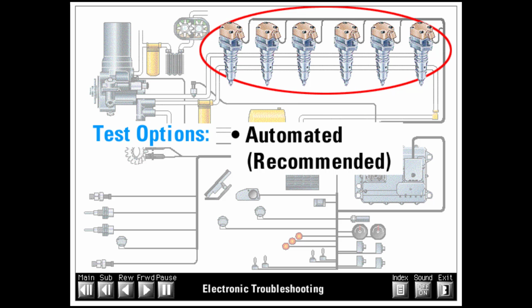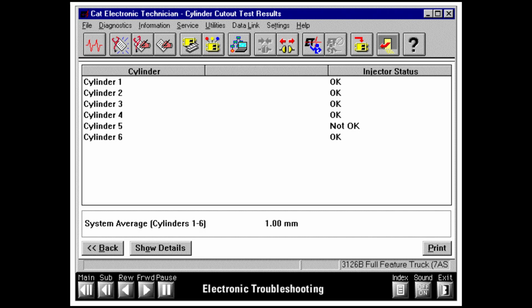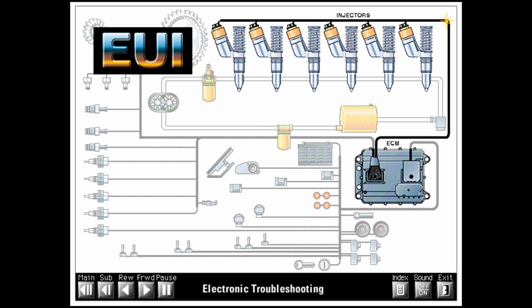This option automatically tests all 6 cylinders 3 different times and averages the results for each cylinder to reduce test variability. It then calculates individual injector performance and identifies injectors as OK or not OK. The test strategy for HEUI engines is different from the automated multiple cylinder strategy used on mechanically actuated engines.